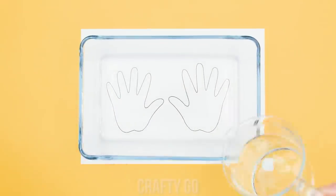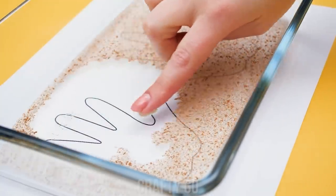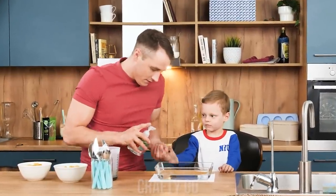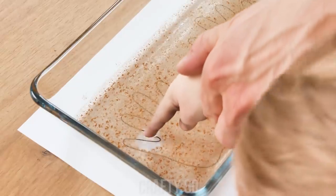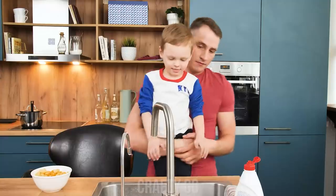Put a hand printout under a transparent bowl. Pour water inside. Cover it with pepper. Soap pushes the pepper particles away. If you do this, look what happens to all the scary dirt. Wow. So let's wash our hands for real now.